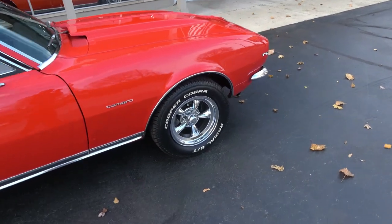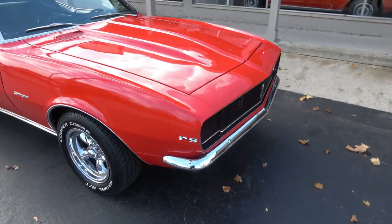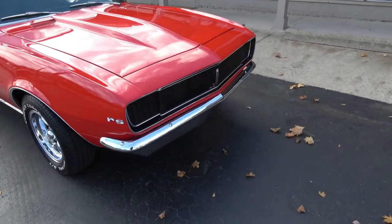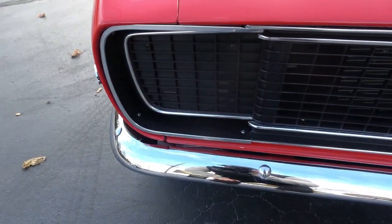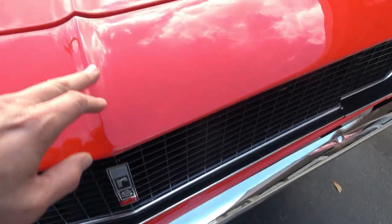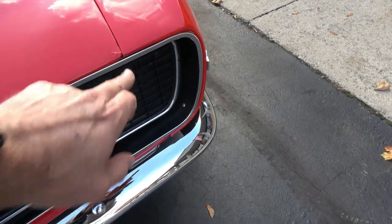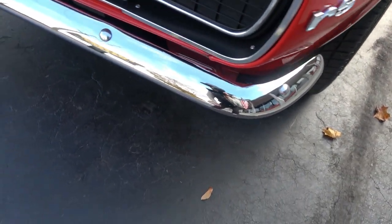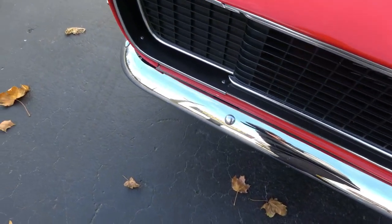I don't think that's the original color. Black vinyl interior. Good looking car. Again, love the hideaway headlights. You can nitpick. There's a couple little things in the paint. I saw some little touch-up marks. There's some things you can kind of pick at on it. It's still very, very nice. Looks like the bumpers are new. A lot of the chrome and stainless are new.